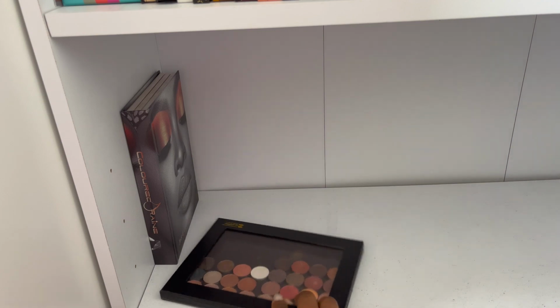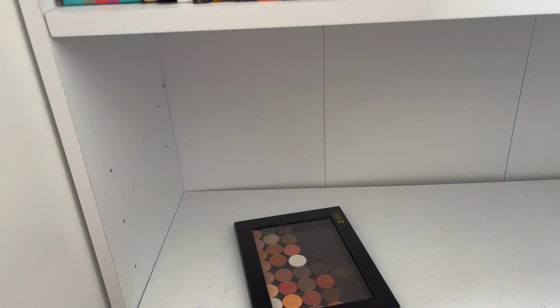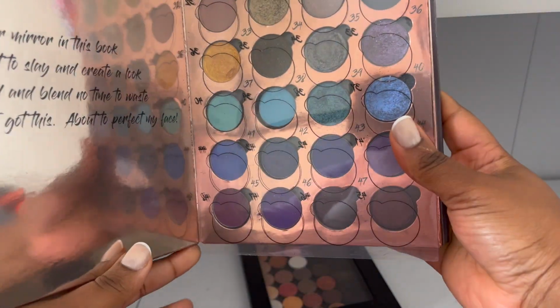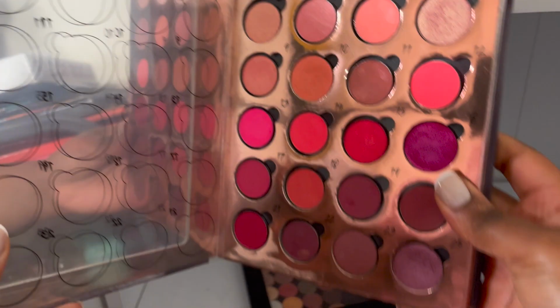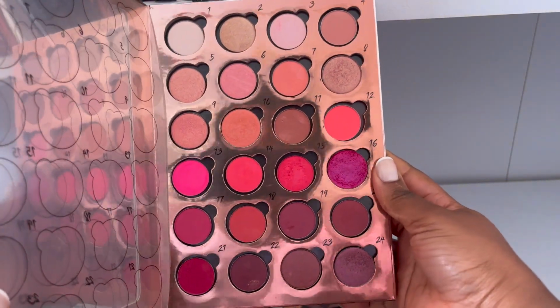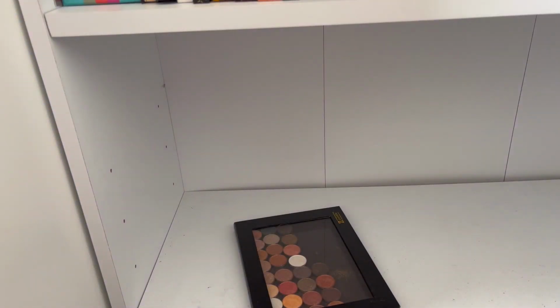And then I have some single shadows here and my book of shadows from Colour Rain. I actually finished it. So I don't know if I ever showed you, but I actually did finish curating mine. So let's show you from the beginning. Okay, so this is the first page. Got pinks, neutrals, you know, pinky neutrals.